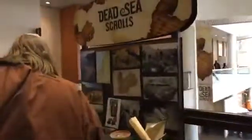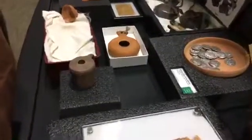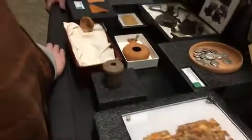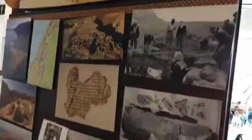It looks like he's got some of the pieces of the Dead Sea Scroll exhibit out. Kids would practice writing their letters, like ABCs. So he's got different types of examples. That's a model of the pottery that they put the scrolls into. But it's much larger than that.